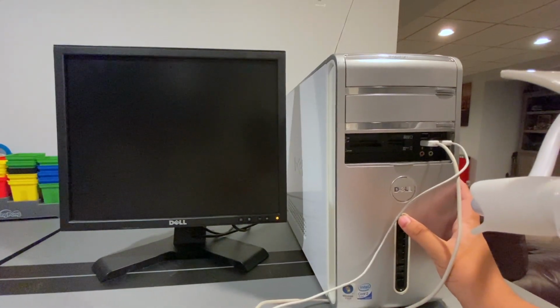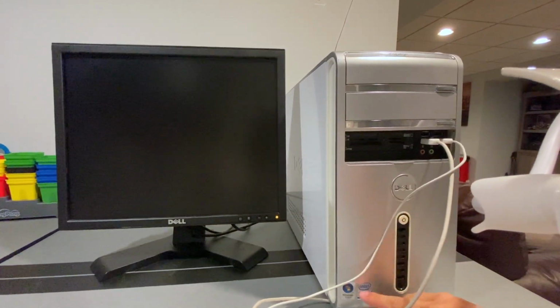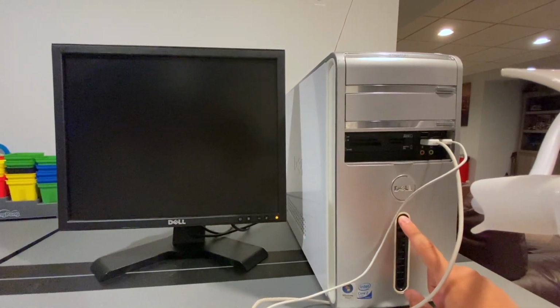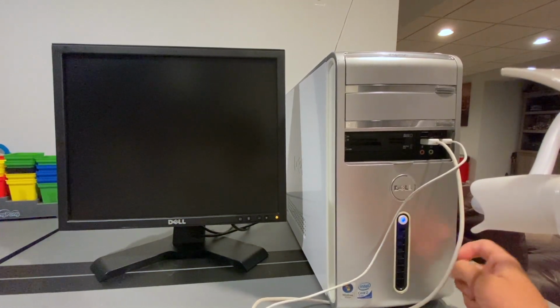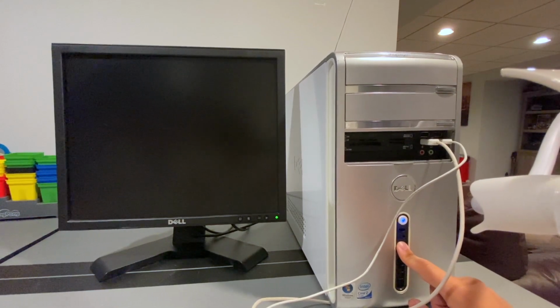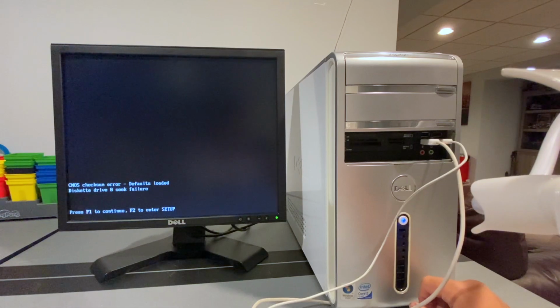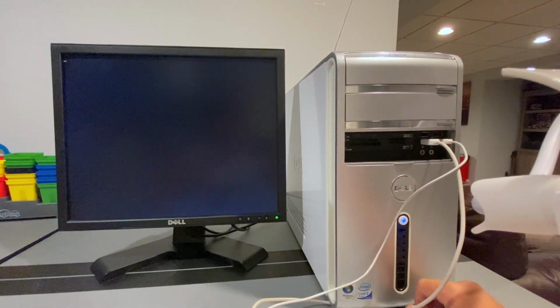Okay, so for the last of the desktops, we have this old Dell Inspiron 530. Now this is a Windows Vista era machine, so it's not going to be that useful, but for whatever, let's see. Alright, it's loud fan startup. Alright, seems to be booting. Check some error. Diskette seek failure F1. Now I don't think this has a hard drive in it from what I know, but I guess we'll find out here in a moment.